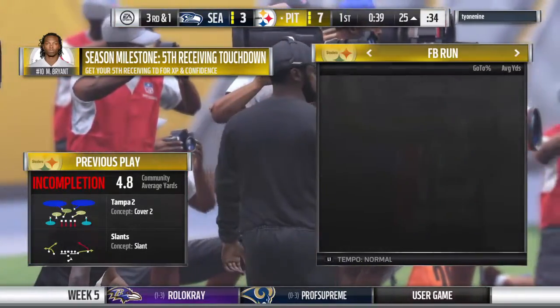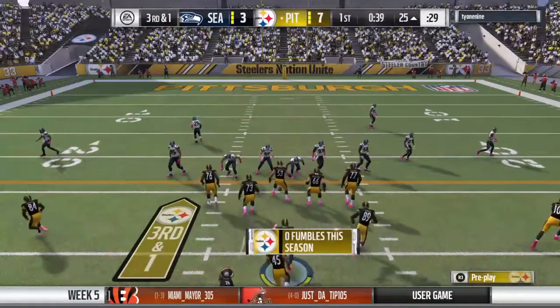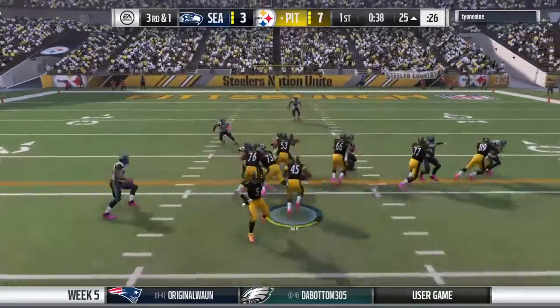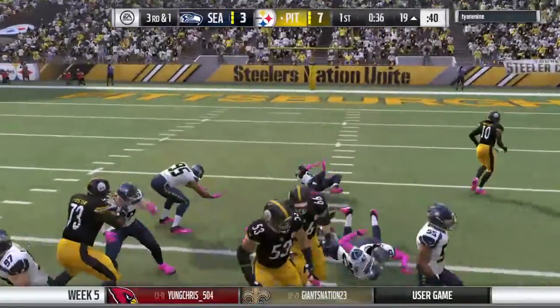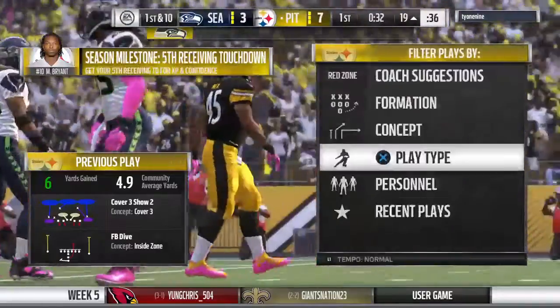After watching him drop that slant, I can hear my old coach's voice ringing in my ears right now. You can't run with the ball until you catch it. Trying to get those yards after the catch before he secured it. And they'll let their fullback try and push the pile. Give him 6 yards, and they do convert on 3rd.